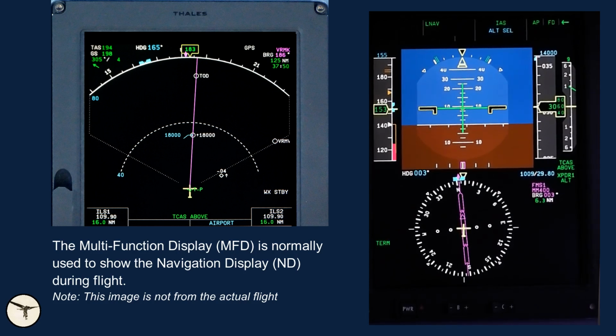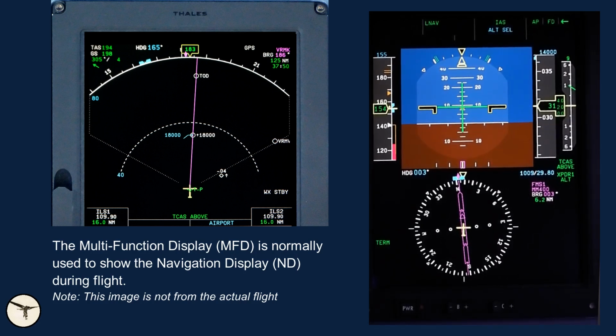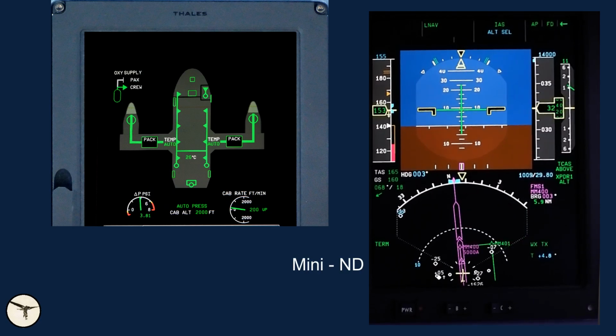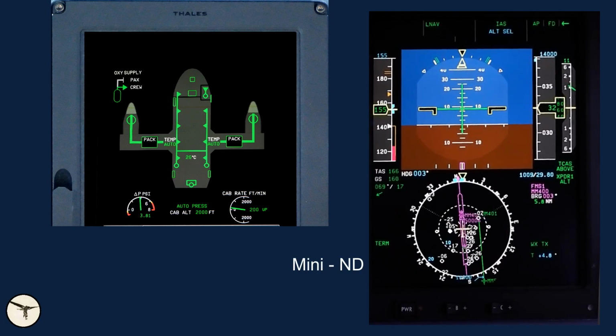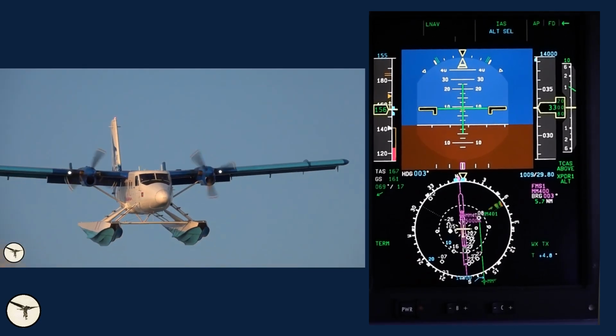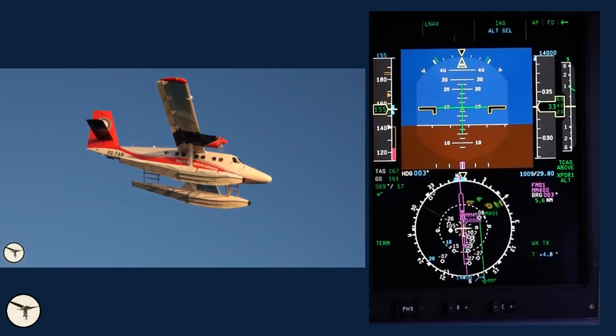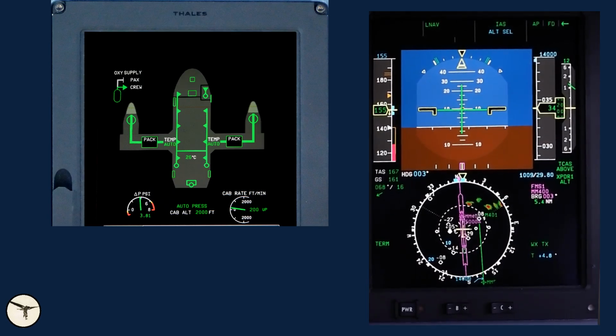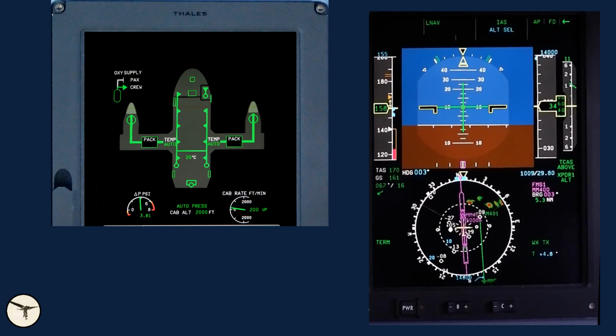When I select a system page on the MFD, the navigation area will change to Mini ND, navigation display. We can now see the flight plan route. I changed the range, and I changed from arc mode to full rose. Most of the traffic shown by the TCAS are seaplanes. There are many of them at Malé Airport. The weather radar shows some rain showers.